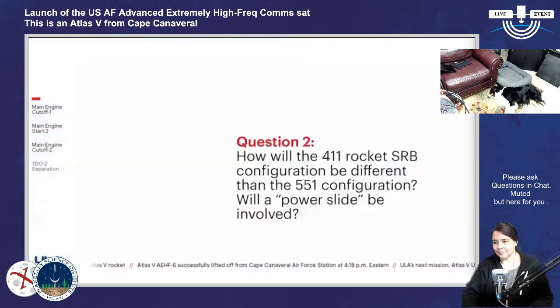So we're really excited to launch this critical national asset for the U.S. Space Force. The next question is, how will the 411 rocket SRB configuration be different than the 551 configurations? Will a power slide be involved?